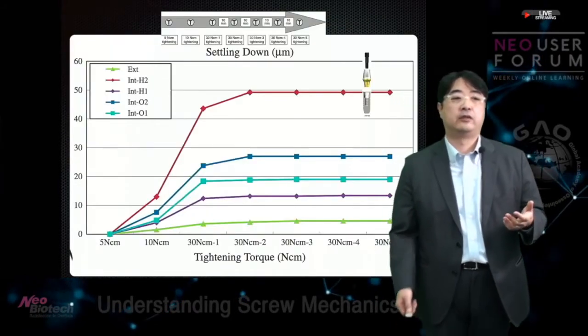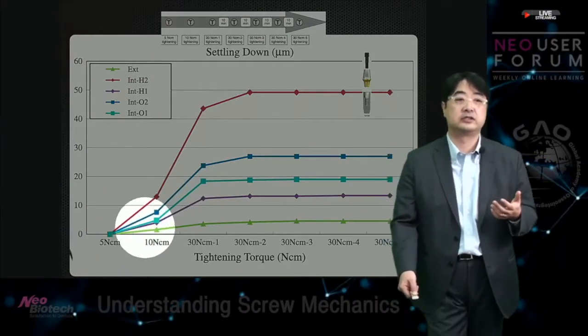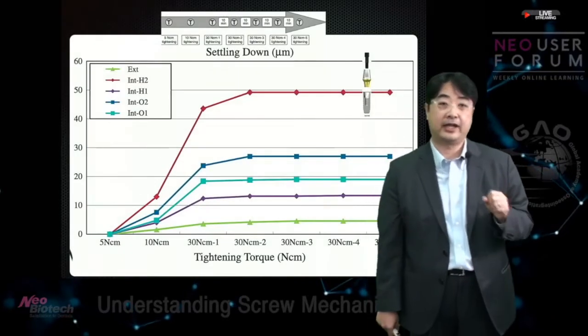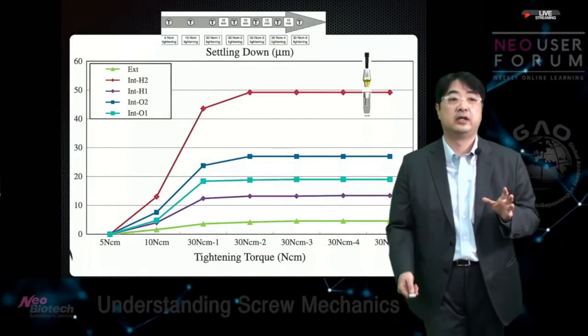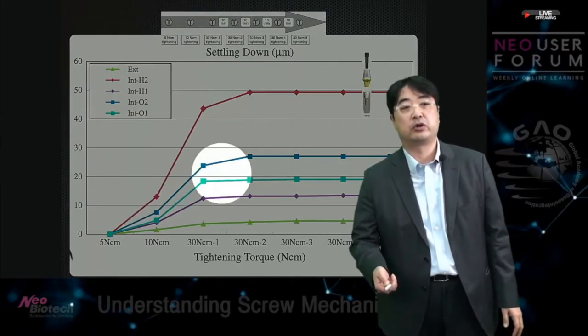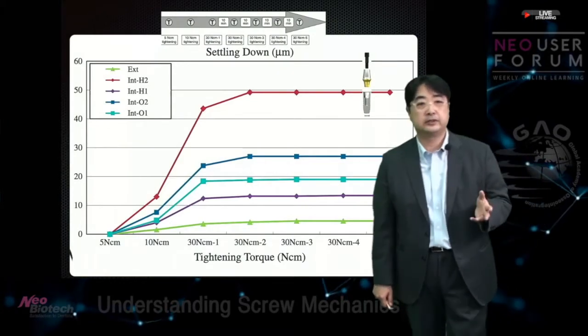Okay, once they tightened it by hand, five newton centimeter, and then tightened harder by hand, 10 newton centimeter, and every 10 minutes they tightened it with the proper torque wrench, 30 newton centimeter. So what's going to happen, right?